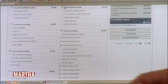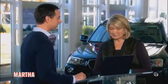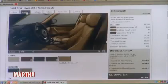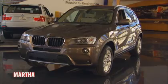I would suggest to have the cold weather package. That gives you heated front seats, heated rear seats, a heated steering wheel as well. Heated steering wheel. Very nice. I'm very happy with it. Beige interior. There's your beige interior right there. It looks great. Well, let's go and watch some of this being built.